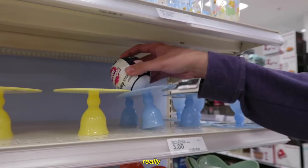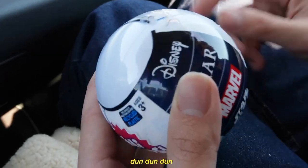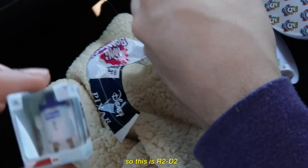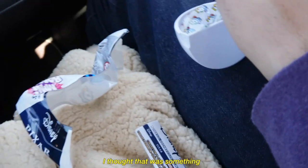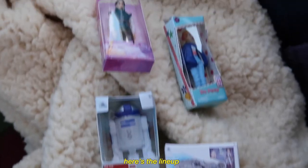Those are cute. All right, we're gonna go into the mall, but we wanna open this first. So, let's do it. All right, orange peel. Okay, hey. So this is R2-D2. Wait, this is so cool. Oh, I thought that was something. What else? Flynn. All right, another Star Wars. And then Bo Peep is the lineup. All right, well, that was fun. We're gonna go into the mall now. I wanna go to Ulta, and haven't been to the mall in a while.